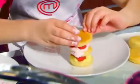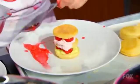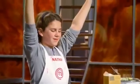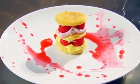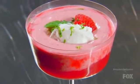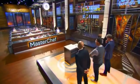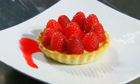5, 4, 3, 2, 1, and stop. Hands in the air, guys. Wow. Well done, all of you. Good job. Okay, for this MasterChef Junior semi-final challenge, you all had to make a raspberry dessert that Jimmy chose for you. 2 of you will be moving on to the MasterChef Grand Finale, and 2 of you, sadly, we will have to say goodnight to. It is now time for us to taste your desserts.